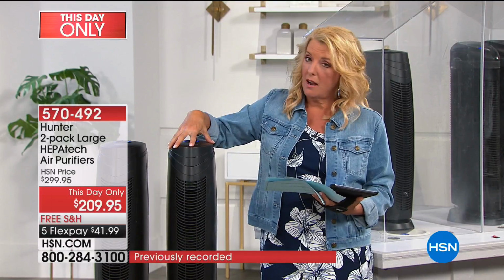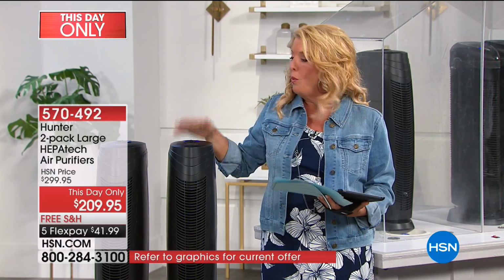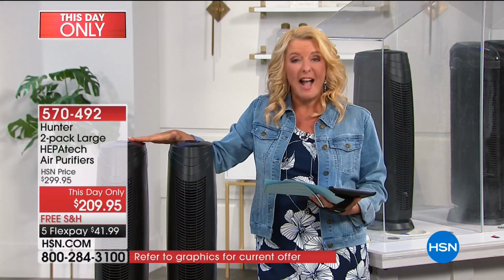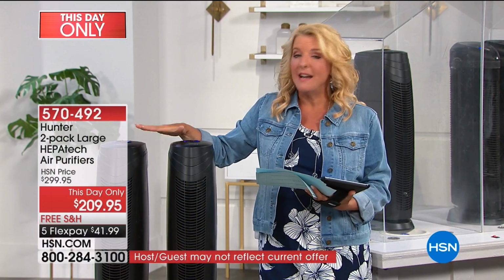Once again, go on .com right now. This exact unit is $179 for one, and I bet you it's a customer pick. Absolutely. I bet you it is for one. We've doubled up the offer tonight. You actually are getting two big room units for not double the price. It's literally a couple dollars more. That is a massive savings.